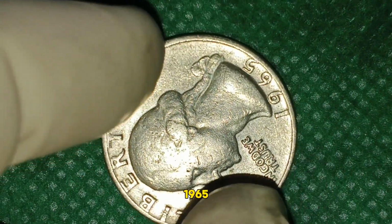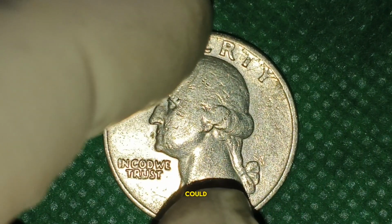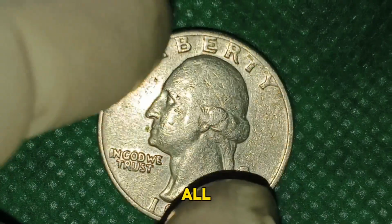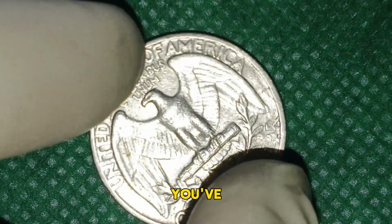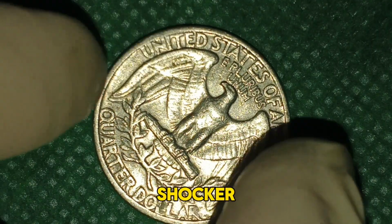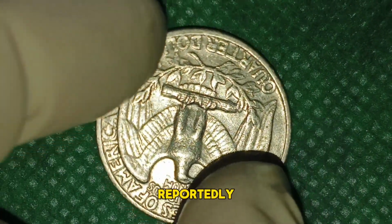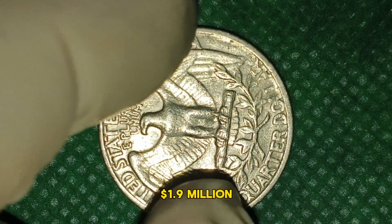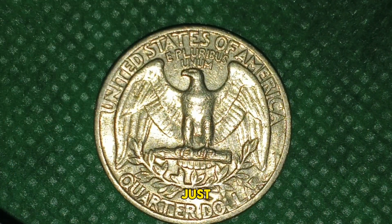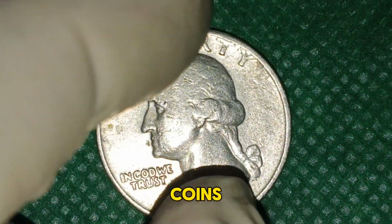Today, we're uncovering the mystery behind one of the most talked about coins in modern U.S. history, the 1965 Washington quarter. Now, you might be thinking, what could possibly be special about a quarter from 1965? After all, millions were made, and you've probably seen dozens of them without giving it a second thought. But here's the shocker. One rare 1965 Washington quarter has reportedly sold for as much as $1.9 million. That's right, a coin originally worth just 25 cents, now considered a hidden treasure in the world of rare coins.